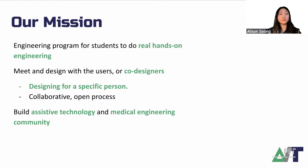So for example, we might have a co-designer who has been blind their whole life, or maybe only blind for half their life, and how does that affect how they interact with technology? You've got co-designers who are in wheelchairs, who use rollators, and every single co-designer has a different issue that they bring to the table and that they want to work with students to see if we can actually address these issues through a solution.